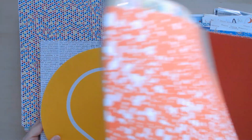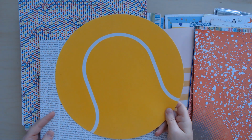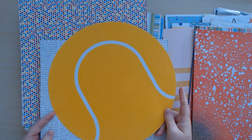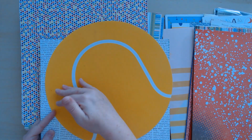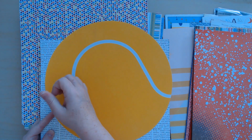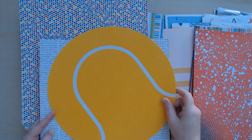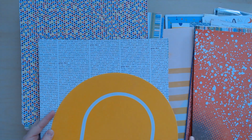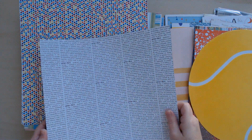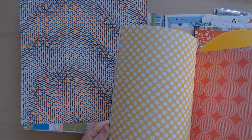There was also this big tennis ball. And I think this would be really cute with a page about one of my granddogs because she is obsessed with tennis balls, but she's so tiny we have to buy the specialty ones from the dog store that are really small. So I think this would be really cute for a page about her. So I kept that.